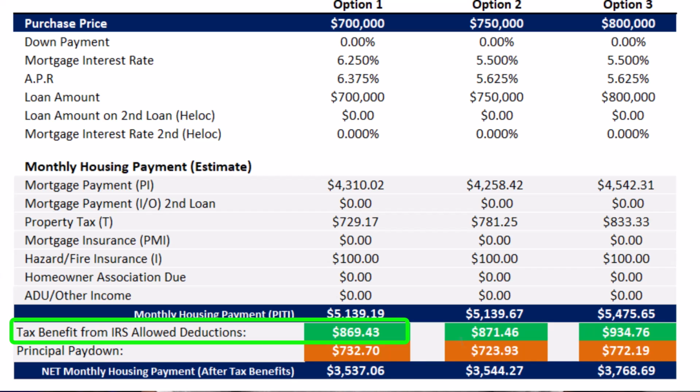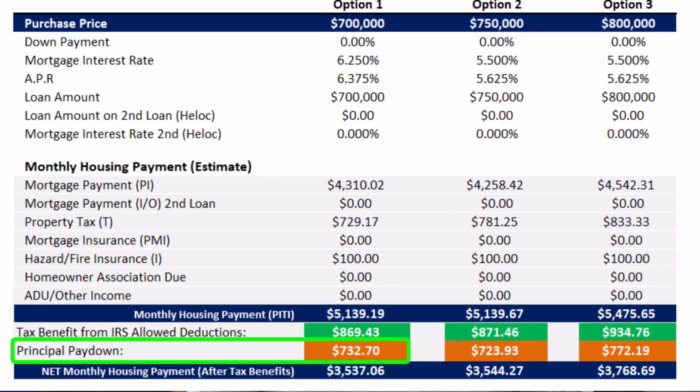Remember, from just a few minutes ago, the IRS allows you to deduct the mortgage interest and property taxes, and this saves you thousands in taxes at the end of the year. So I took those savings, divided them by 12 to show you what it looks like per month. And moving down to the next box in orange is the principal pay down amount per month. Out of the total $5,139, $732 per month goes to paying down your loan.